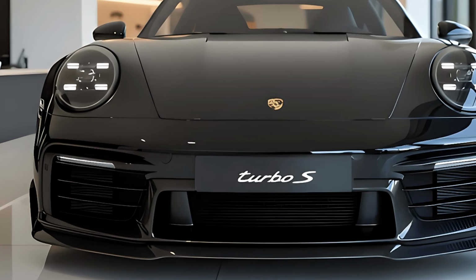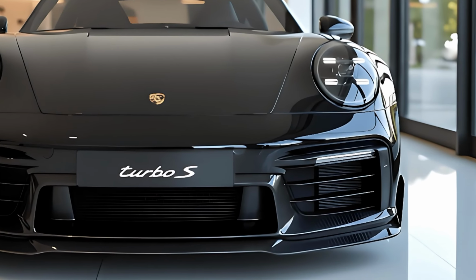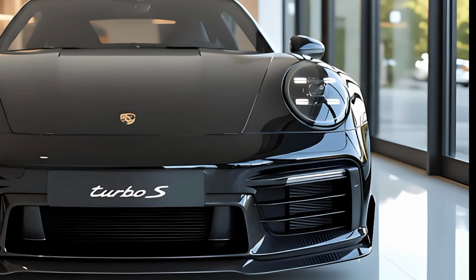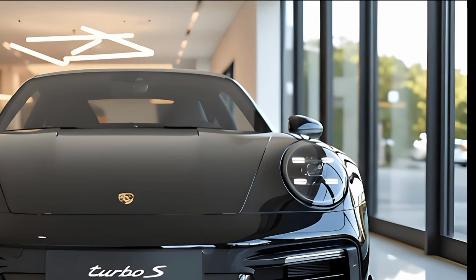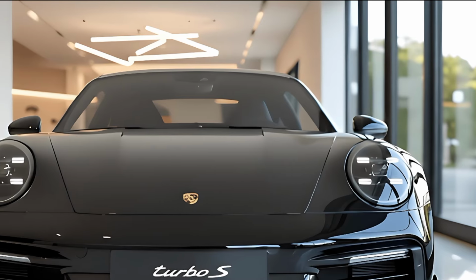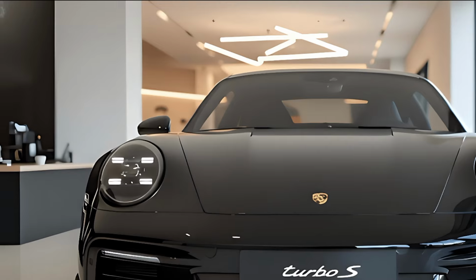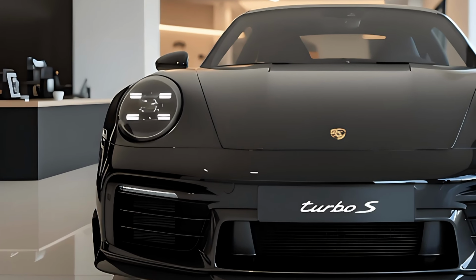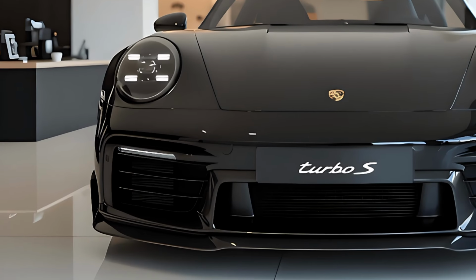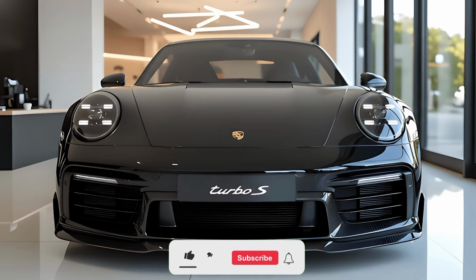You can comfortably drive it through city traffic or take it on long trips. The ride quality is firm, but never punishing. Porsche's engineers have struck a perfect balance between raw performance and everyday usability. As for price, the 2026 Porsche 911 Turbo S starts around $240,000, but with custom options and packages, it can easily climb above $270,000. Still, for what you get, the craftsmanship, the heritage, and the performance, it's worth every dollar.